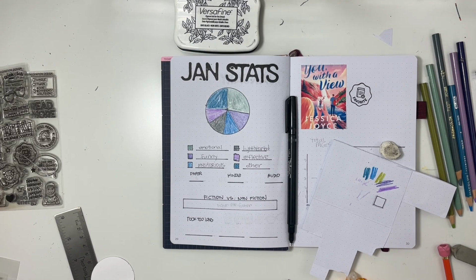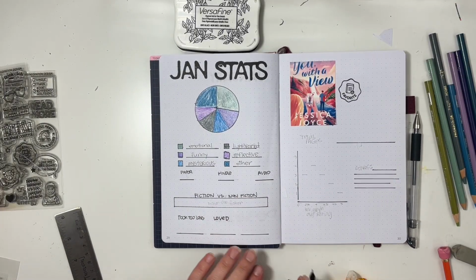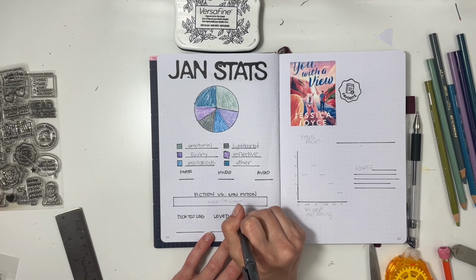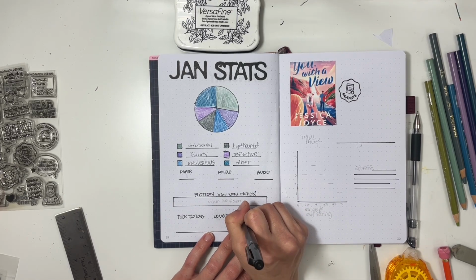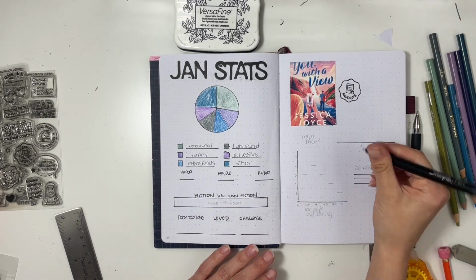So my camera cut out a little bit and you missed me finishing up coloring in my pie chart and also outlining a few of the words for the spread. So you didn't really miss anything, but I got my camera back on and now I can start to figure out what the categories are, which I decided on: took too long, loved, and for a challenge.